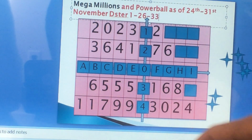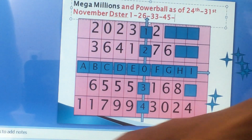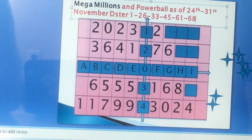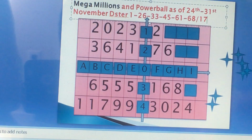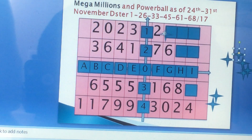33, 45, 61, and 68. That's last draw, and then 17 is the Mega Ball. So 17 is the Mega Ball. And they'll be drawing high numbers for both games, mostly. You can see these are almost 4 high numbers, but 3 high numbers.